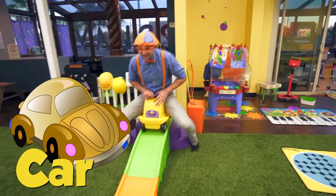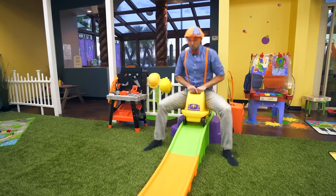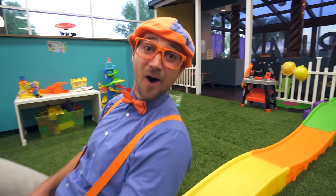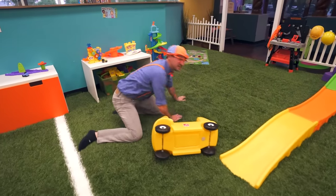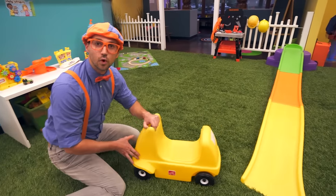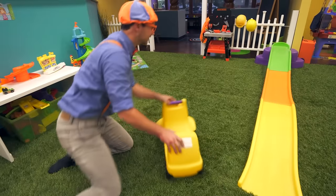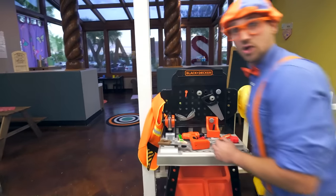Whoa! A car! Here we go! It's like I'm a race car driver. Whoa! That was awesome! Even a race car driver is something you could do for work. That'd be pretty fun. Okay. Whoa! So cool!